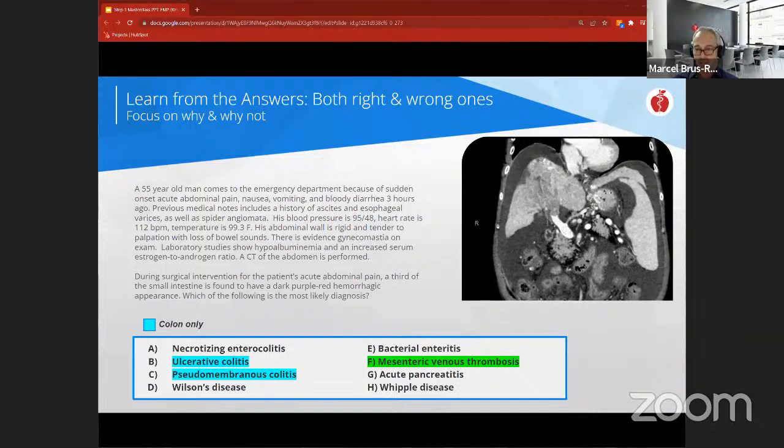Likewise, pseudomembranous colitis, which we just covered on the prior slide, is only going to involve the colon, especially for the purpose of the test. So from an anatomic standpoint, we can look at these and say, oh, these are colonic only. But if we remember, the pathology here is involving the small bowel. So we know that we can eliminate these two answer choices.